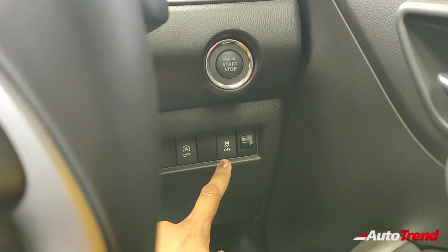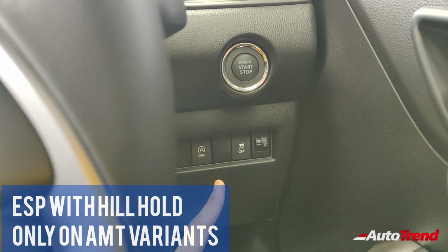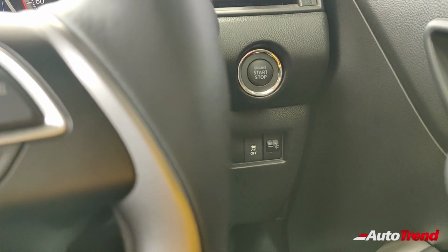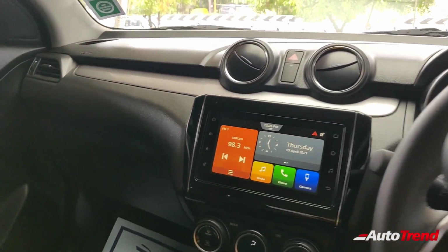And this car also gets ESP with traction control and hill hold as standard only on the top spec ZXi Plus variants with this AMT transmission as well. So this is an addition in terms of safety features over the regular Maruti Suzuki Swift. However, the lower variants do not get these features, which is completely fine.